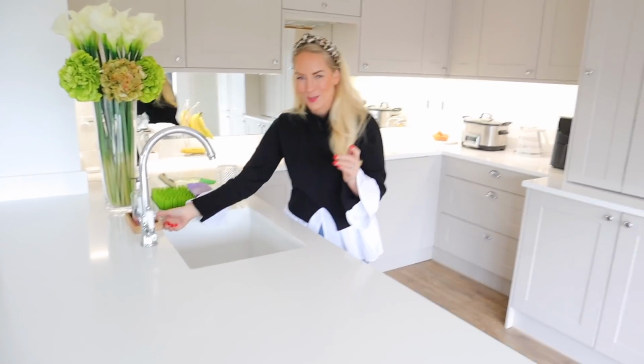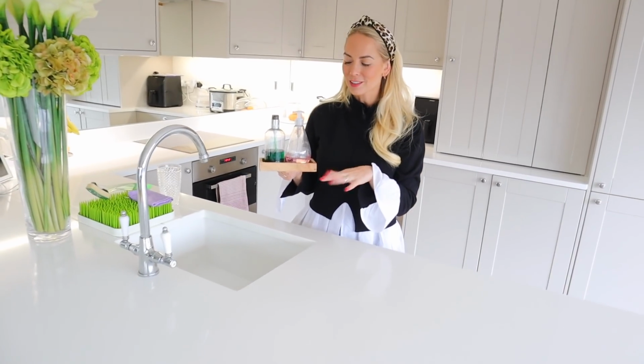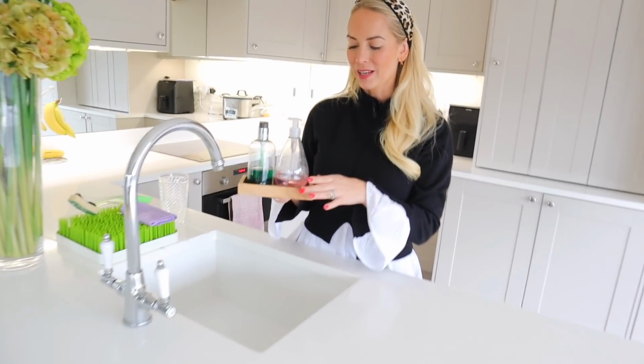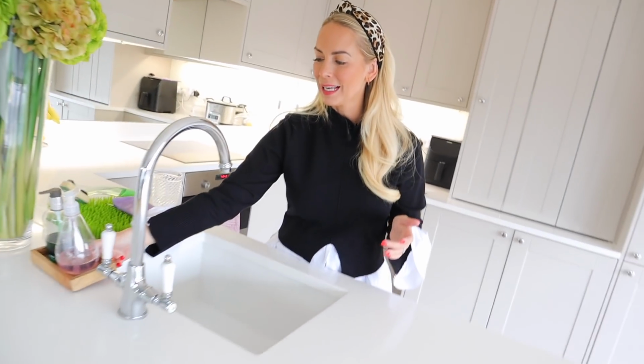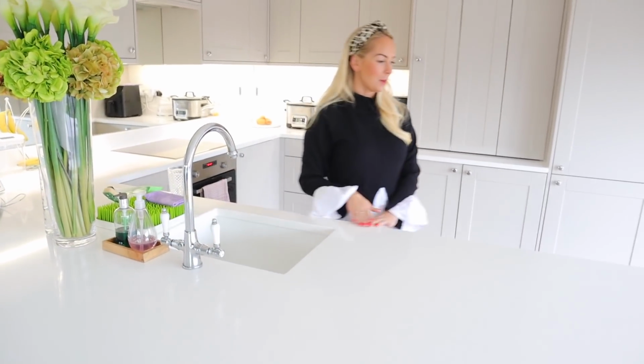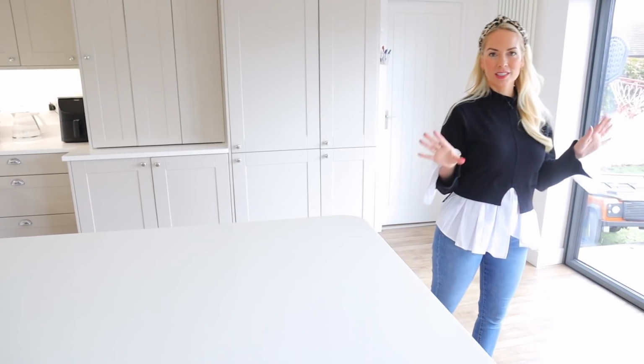I also might show you this random little like tray, because I get so many messages about this. I just keep our hand soap and our dish soap on it, but we got that from H&M Home, and it's just like nice to have a little place for them. But yeah, I think that's pretty much everything in the kitchen. Ask me any questions in the comments.